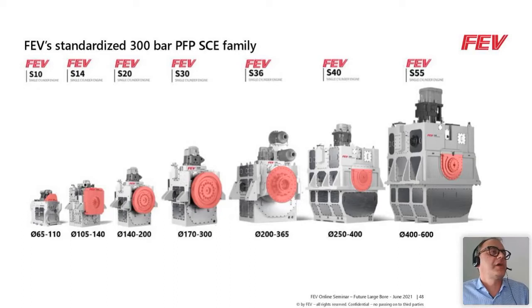And now here in the first slide, you can see our complete program of all single cylinder engines we are offering to our customers. So you can see we have a full scale starting with the S10 on passenger car size for bore sizes from 65 to around about 110. Step over to a truck size cylinder, tailor-made single cylinder engine S14. Then the next bigger size is the S20, covering the high-speed engines, bore size from 140 to 200 roundabout.